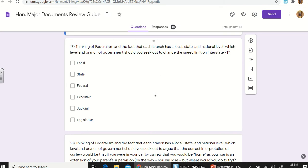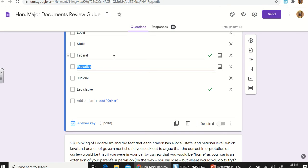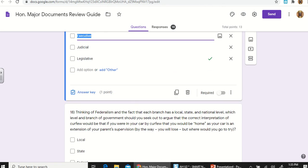Now, when I wrote this, I didn't know I'd be barreling down Interstate 71 for a couple hundred miles, but that is a road that goes through several states. That means it has to be at the federal level, because anything that's multi-state can't just be one state. Then it's automatically the federal government, and it's the legislative branch because they're changing that law.